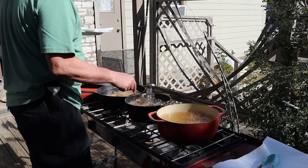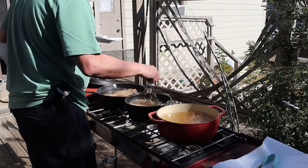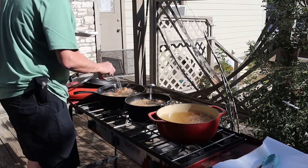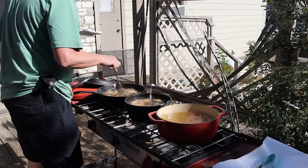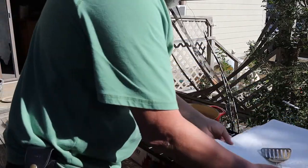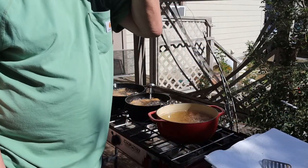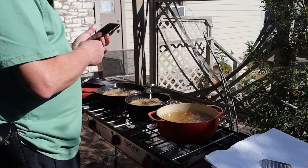These wings in these farthest two are cooking a lot faster than the wings in the enameled one. I don't know if that's any significance, just an observation at this point. And I've got the deep fryer heating up. Things are chugging on along towards dinner.